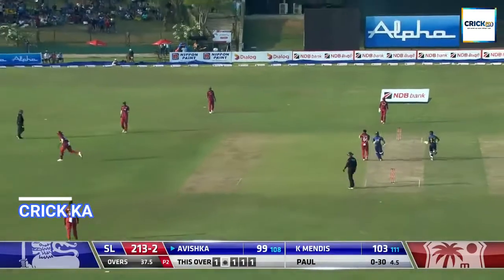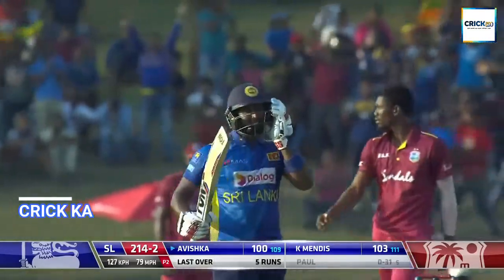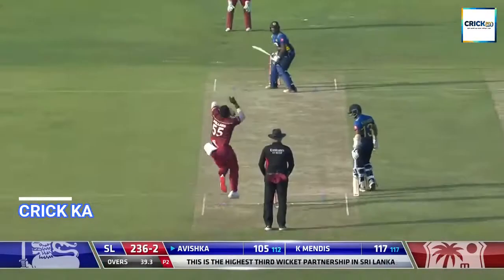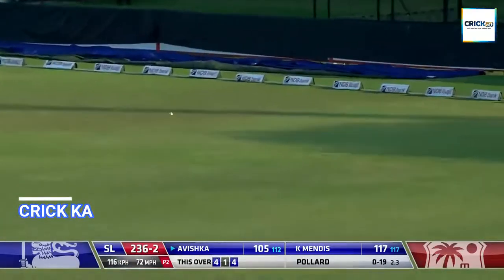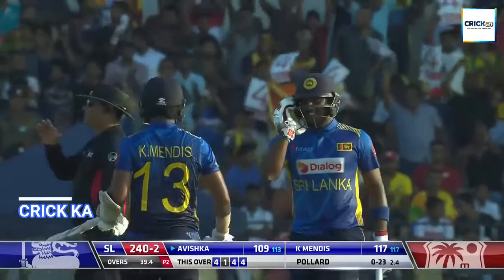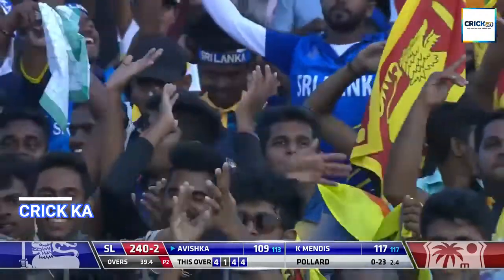He gets it. 100 for Avishka Fernando. Of just the 109 balls and 6 fours. Goes offside again. He gets it well enough. The wind will take it to the boundary. The boundaries are beginning to flow. This is now the highest partnership here for any wicket at this venue.